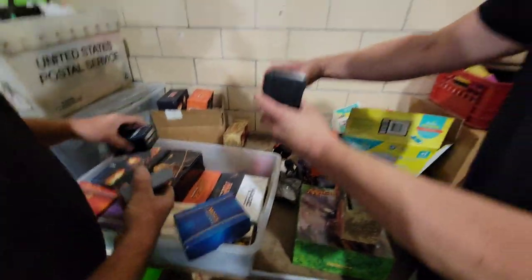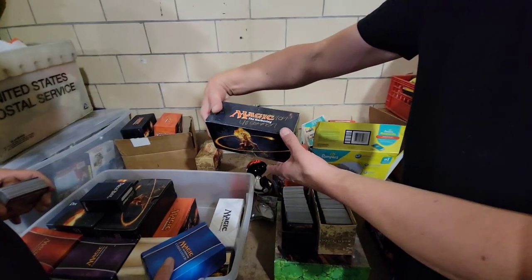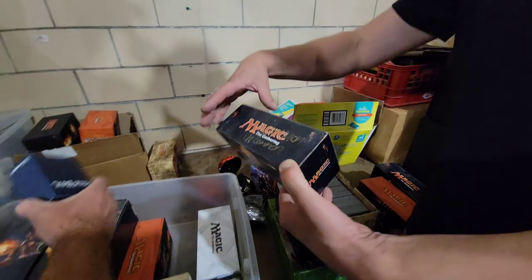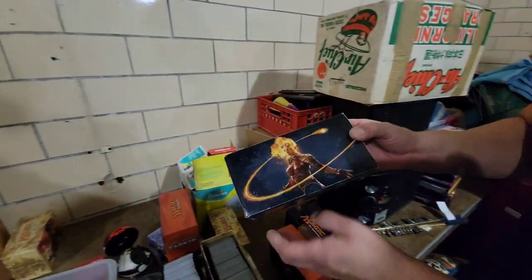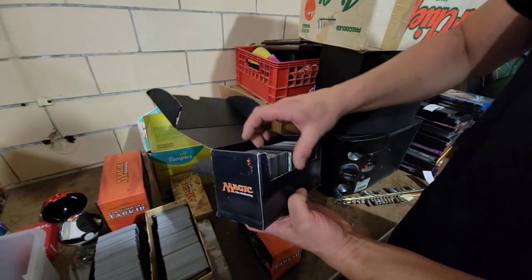I'm looking for some old cards. So here's another box full. That's what we're looking for. It says uncommon, because he had ones marked commons. So this whole box is uncommon cards. Oh my gosh, and I have no clue what that could be worth.